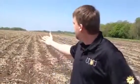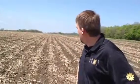I grew up with conventional tillage, specifically moldboard plowing, then moving to chisel plowing and disc ripping. I've been CEO or been a part of Environmental Tillage Systems for a little over 2 years and couldn't be more excited about the opportunities that zone tillage, strip tillage have to offer us as producers. As you can see, looking behind me, one of the fields that we're strip tilling.